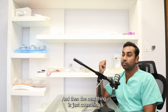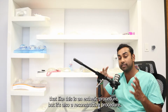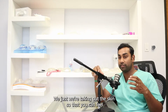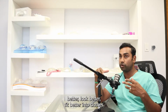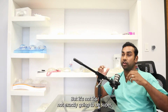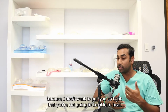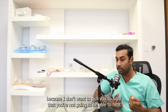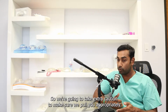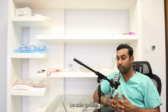And then the next thing is just counseling. Because what we need to explain to this patient is like, this is an aesthetic procedure, but it's also a reconstructive procedure. We're taking out the skin so that you can feel better, look better, fit better into clothes, but it's not exactly going to be super, super tight like potentially I can do someone with a low BMI, because I don't want to pull you so tight that you're not going to be able to heal. So we're going to take extra caution to make sure we pull you appropriately so you have a significant difference, but nothing that you wouldn't be able to heal.